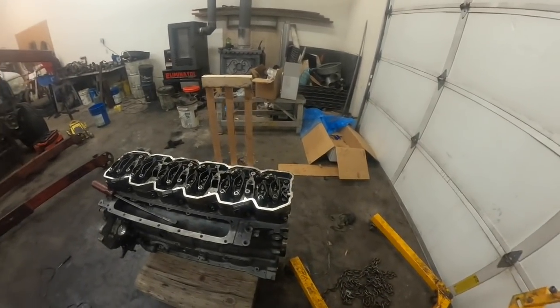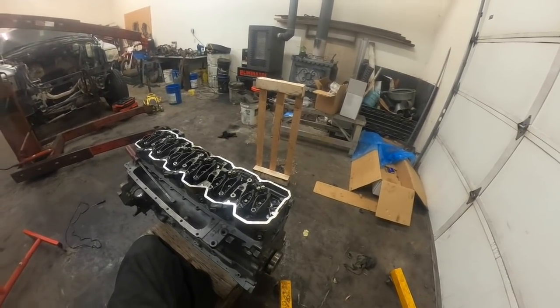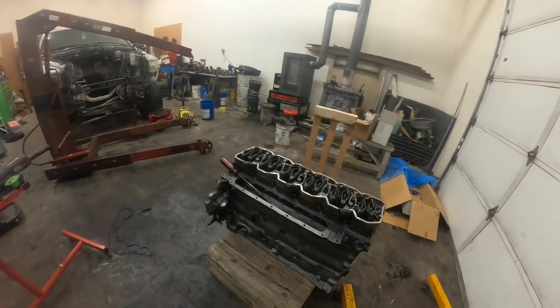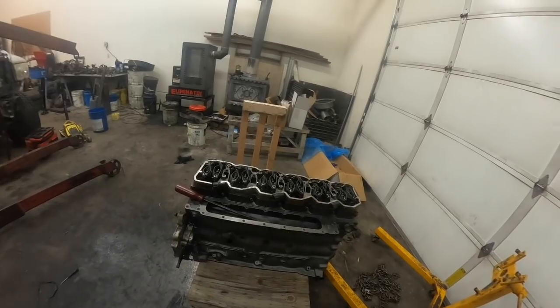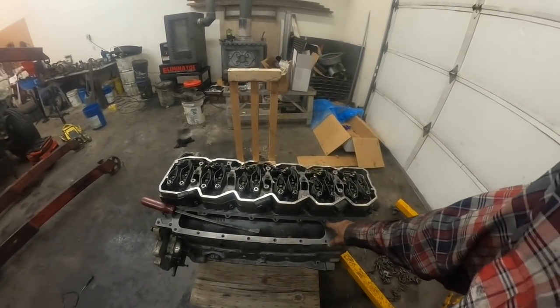So I'm going to get up at like 4 in the morning and come out here and keep going on this thing. Try to get this thing done. Got to get some black spray paint too, and paint this thing. I ought to paint this thing red, like a Cummins in a truck, but I don't really get them happy. I'll paint it black like it was.